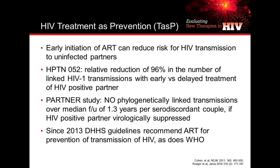One of the seminal studies was HPTN-052, and this studied serodiscordant couples in Africa. So one person was positive, one person was negative. And in individuals who were started on HIV treatment early, very soon after they were diagnosed, it reduced the rate of transmission by 96%. So really quite remarkable.